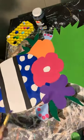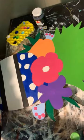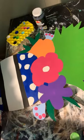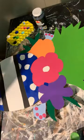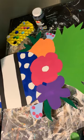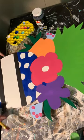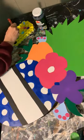Okay. That's going to be the middle. All right, now I think one more over this blue and we'll be in business. And I'll show you how I detail everything, because it's fun. We gotta do our white polka dots too. And our blue ones. Okay.